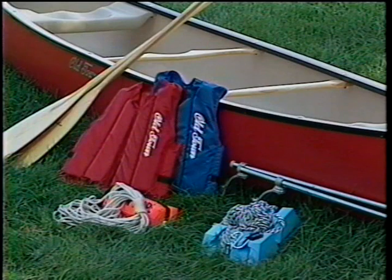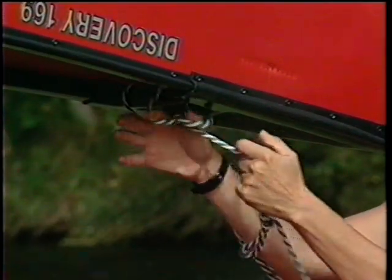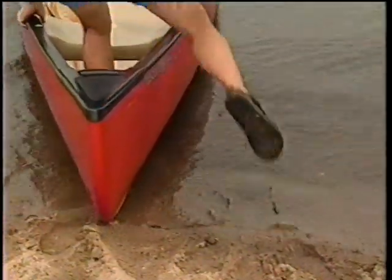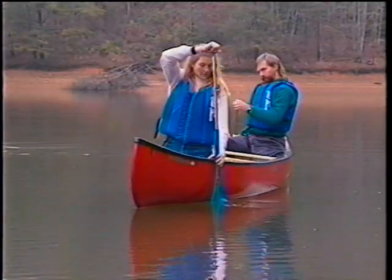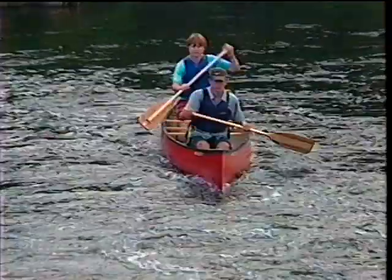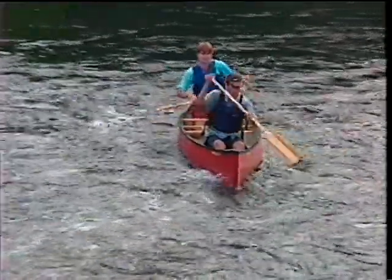We'll begin with a look at different kinds of canoes and accessories and what they're used for. We'll demonstrate how to get your canoe to and from the water and how to load and enter it. Next, we'll cover basic strokes and how to paddle safely on lakes. Moving water poses new challenges.